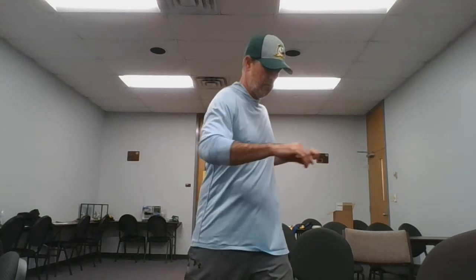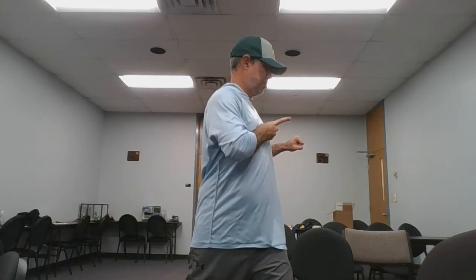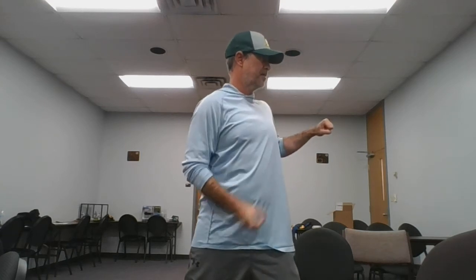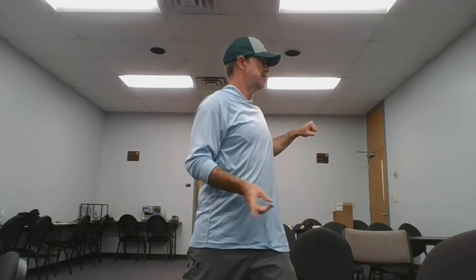All right, how about this one? Ready? Pelvis, sternum, nose. Shake the edges again. Start all over. Pelvis, sternum, nose. What moved? What didn't move? Did the pelvis rotate? Yes or no? If yes, how? If no, move on. Did the trunk rotate? If yes, how? If no, move on. Did the cervical vertebra rotate? If yes, how? If no, move on.